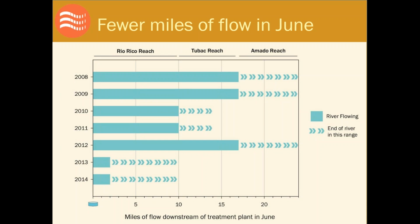In 2009 was when we saw the upgrade. So immediately after the upgrade, there was a decrease in flow with the increased recharge. And then in 2013, another critical point in time is when a new treatment facility went online in Nogales, Sonora, to treat some wastewater that some of which would normally have come to the U.S. So a diversion of water that stays in Mexico. So yes, we've seen a decrease in flow extent.